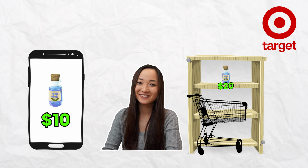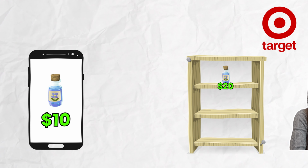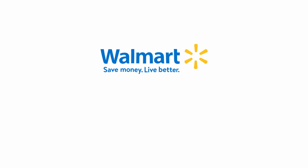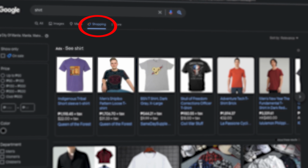Hack number 10, consider going online. So when you see something and you have no context of pricing for the item, it's a good idea to compare with online quotes. I normally do this when I'm shopping around at Target, for example. I'll check the same item online and see how much it costs. It stopped me a few times from buying at the physical store when there's a significant difference in pricing. So try comparing items on Walmart or Amazon, for example. When you Google it, it usually shows at the top in the shopping section.